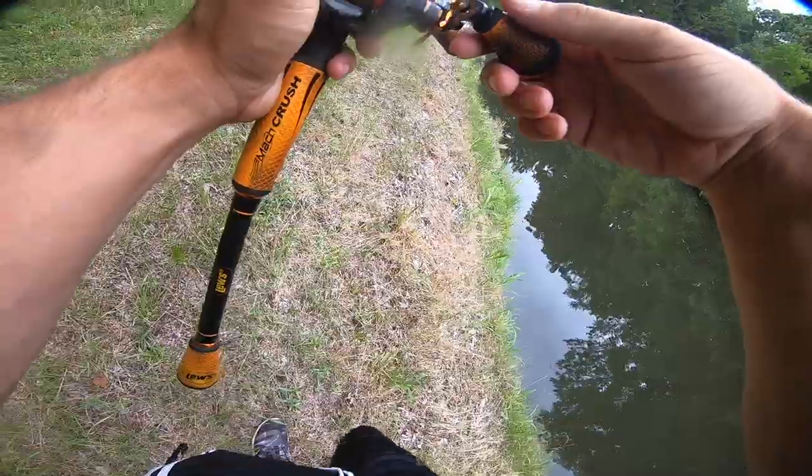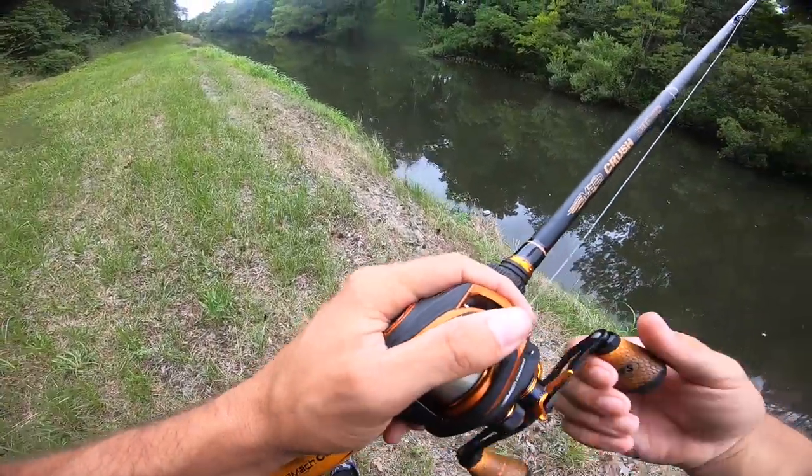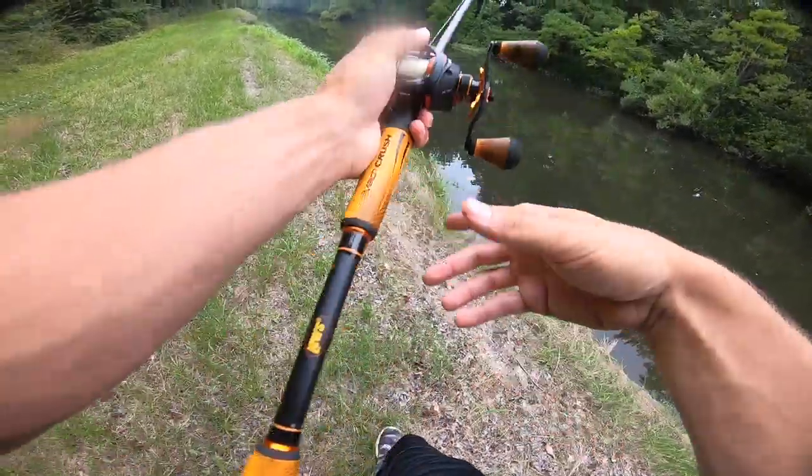Wait, was that a bass? If that's a bass, that's a big one. I don't think it is. No, it's not. Oh my God, that scared me.